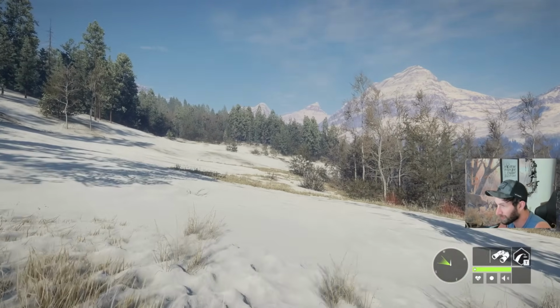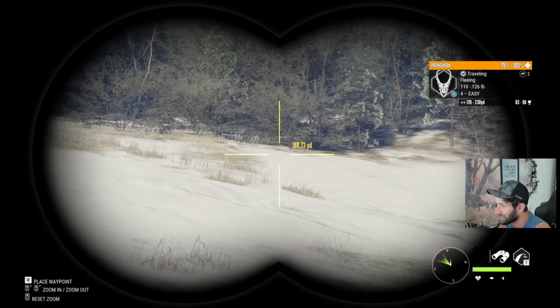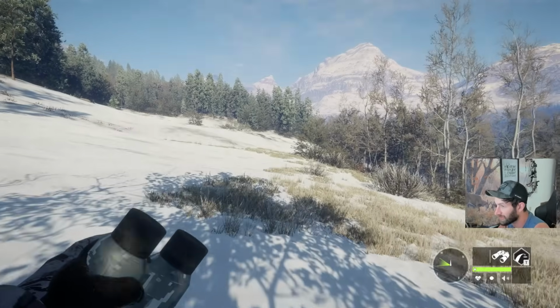Hold up. What is with all these pronghorn taking off here? I don't know. It seemed like 6 pronghorn just took off after we took that shot.